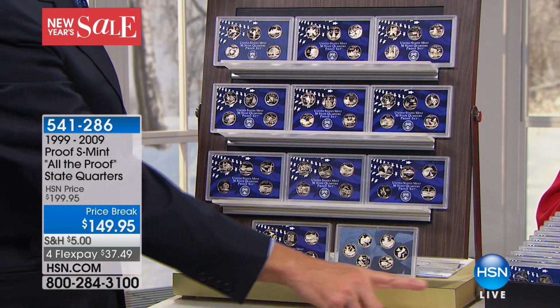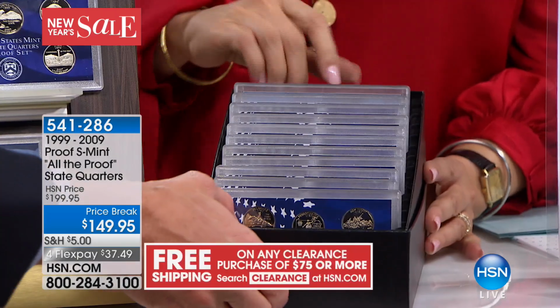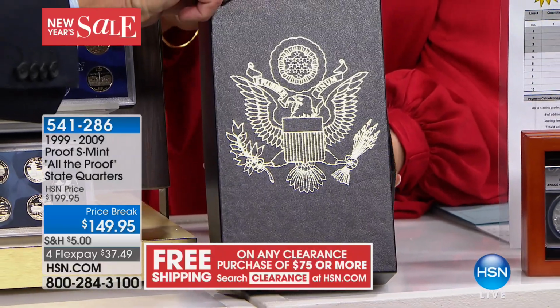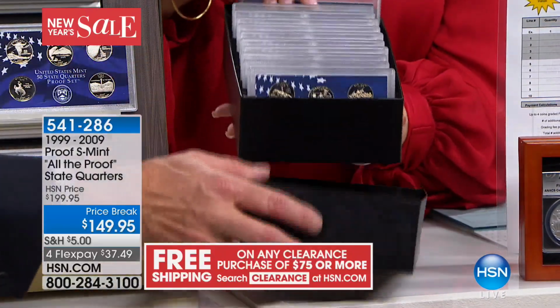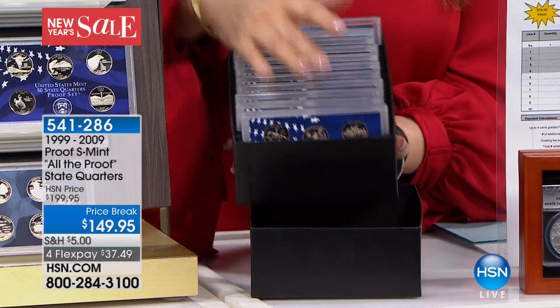Now, I've done a custom presentation box that you see right over here. Isn't that spectacular? Well, you want to lift that up? Slotted. I want to grab this because I want to show you, look what we did there. We put that beautiful seal. That's fantastic. The seal of the mint in there, and every one of the things slides right in there so you can see them. Now, I want to talk about value.